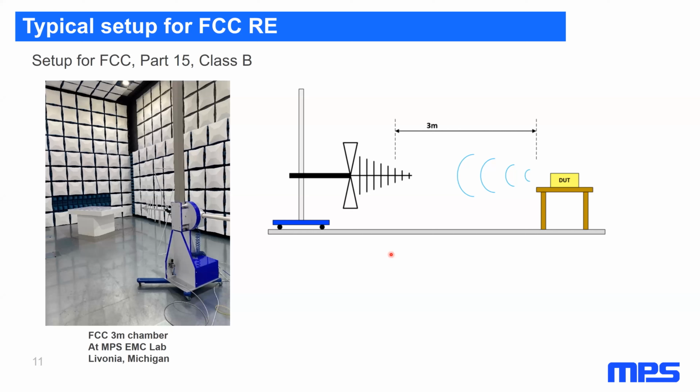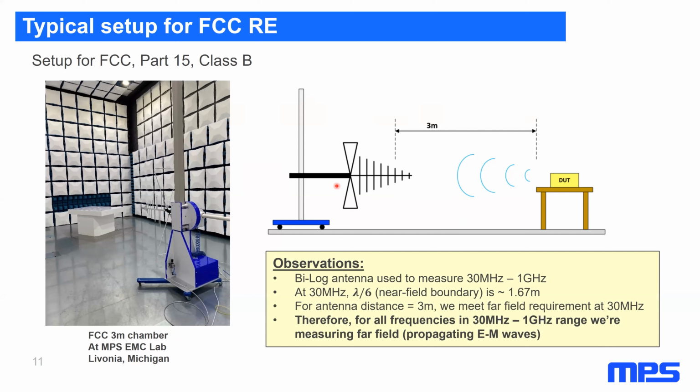So here we show a typical setup for FCC radiated emissions for Part 15 Class B. As noted here, this is actually a photograph of the chamber located in our Livonia, Michigan EMC lab. This is our 3 meter chamber. So as the diagram shows here, we have our device under test sitting on this rotating table. This bilog antenna is placed about 3 meters from the device that's being tested.